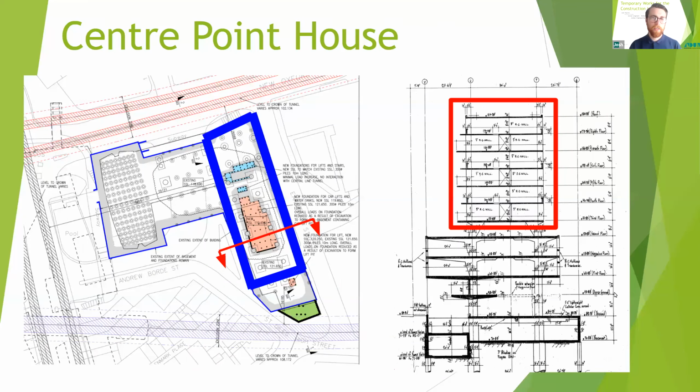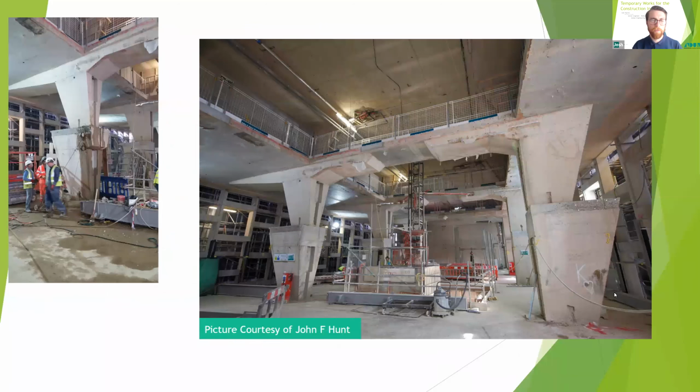So the stability assessment of the structure and the temporary works associated with that is what I'm going to talk about. So here you can see some of the structure in its real groovy glory. It was built in the late 60s, and there were lots of innovative designs done, as far as I can tell. They just wanted to throw everything at it that they had, I think.